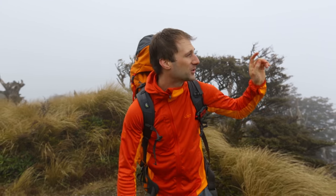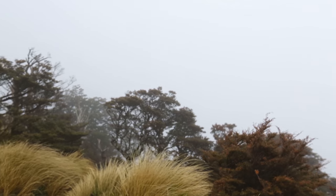So we were hoping to climb a mountain called Te Atua Parapara, which is over there, as soon as we got here, but as you can see, totally clouded in. So instead, I'm gonna show you what's in the magic backpack and how we store all of our camera gear.